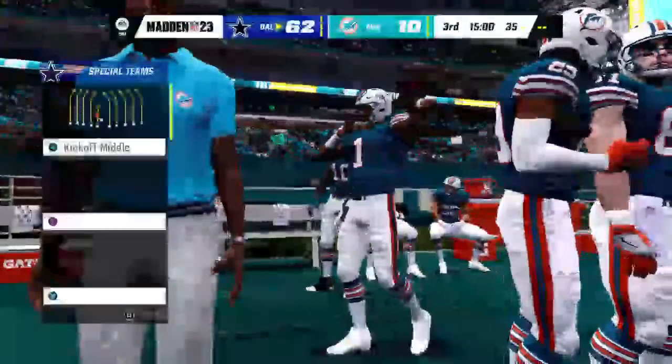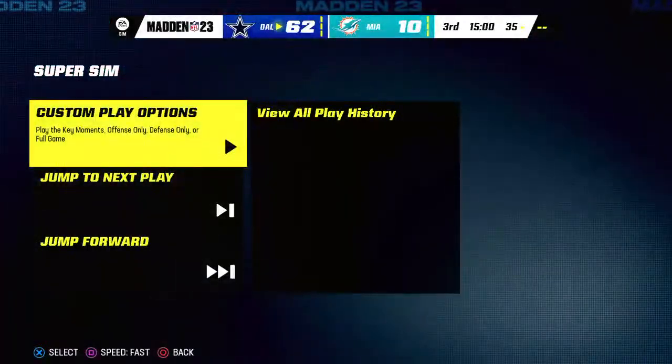So we've reached halftime here in what is quickly turning into a happy sight for a lot of these fans. We're jumping right over halftime.